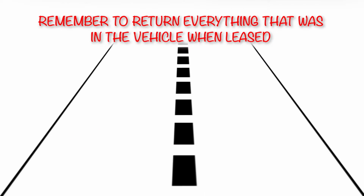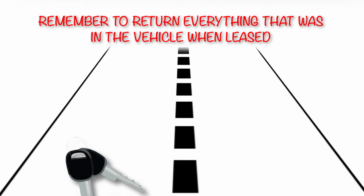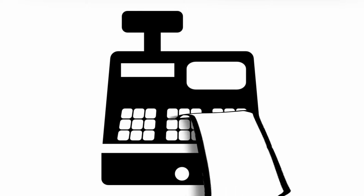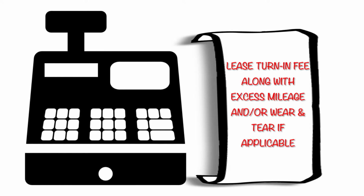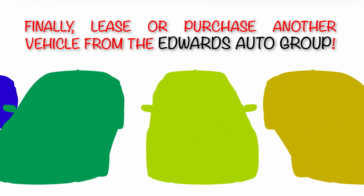On the day you return your vehicle, remember to bring everything along that was in the car when leased, including all keys, owner and service manuals. You will be charged at that time for the lease turn-in fee, along with any fees for excess mileage or wear and tear if applicable. Finally, lease or purchase another vehicle from any Edwards Auto Group dealer.